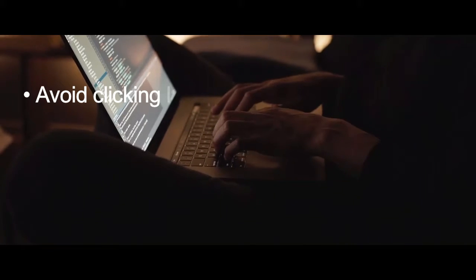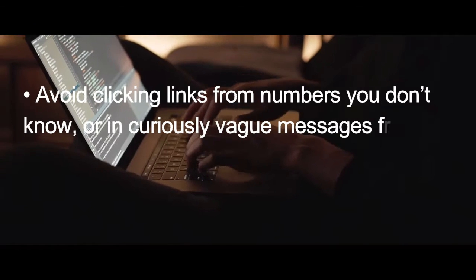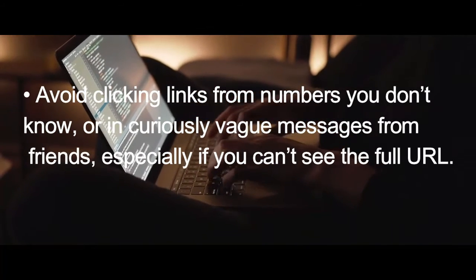Number 2. Phishing messages. Avoid clicking links from numbers you don't know, or incredibly vague messages from friends, especially if you can't see the full URL.